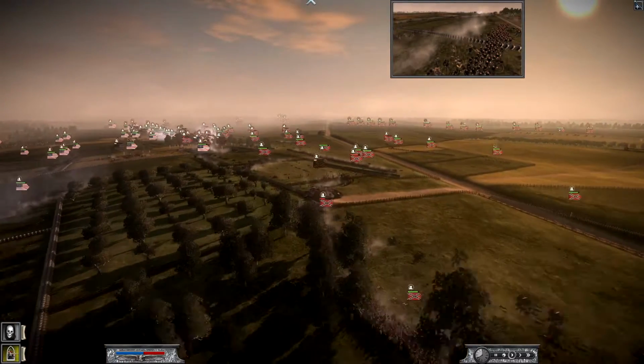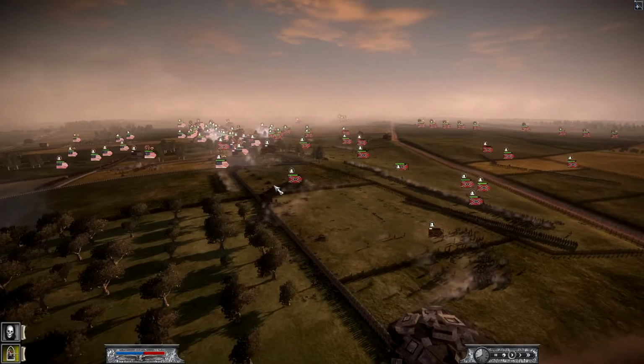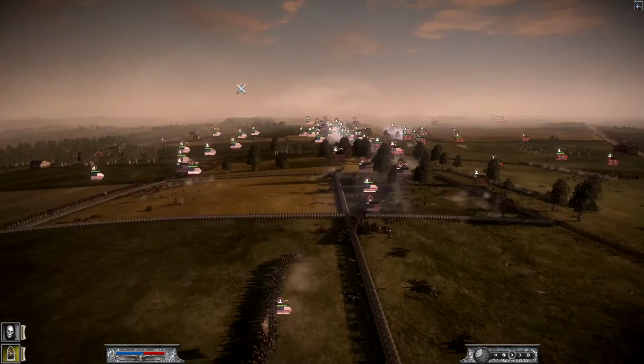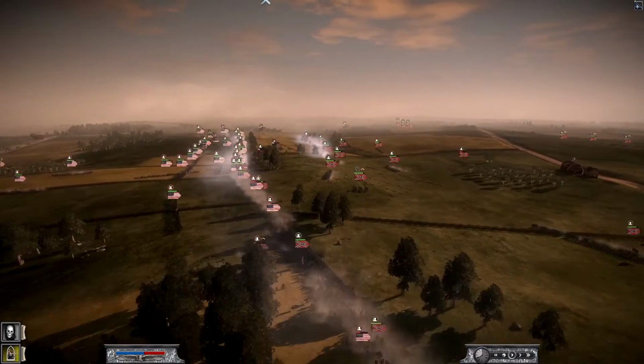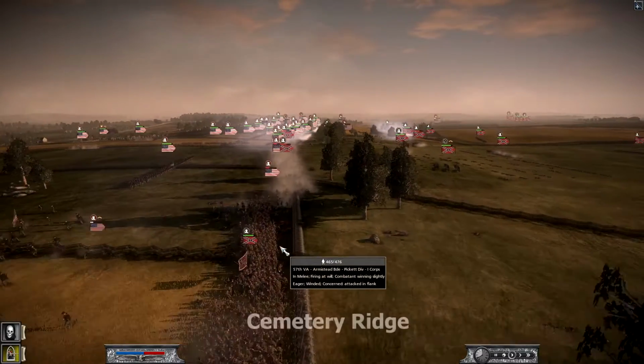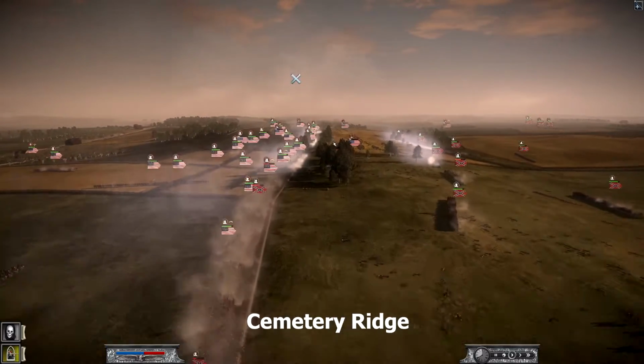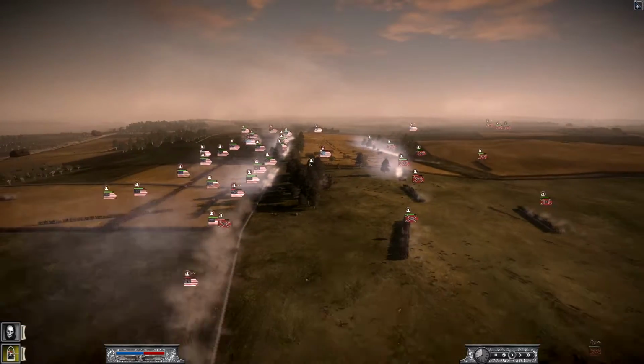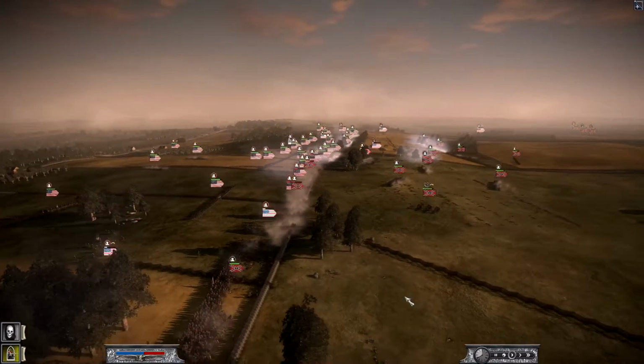It looks like a lot of Pettigrew was broken here on this front. I think this is another Pettigrew right here. So the last of the Pettigrew is trying to charge through. The Union falling back to a reserve stone wall. And Armistead's attack is in full swing. And Armistead breaking through pretty heavily, actually. And Garnett reforming to form that right flank to try and support Armistead trying to break through.